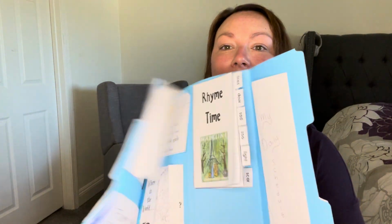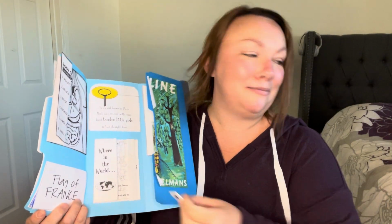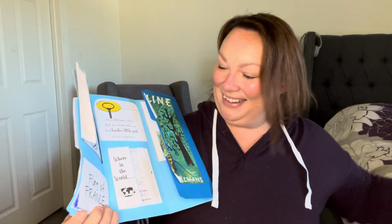So we're reading Madeline, and then we do a lapbook. I feel like I just lost something. Oh, we've been missing her number 8 from her math box for weeks. It was in Madeline. She'll be happy about that.